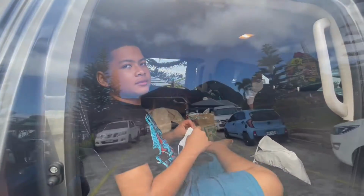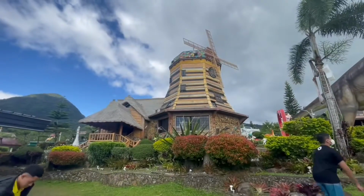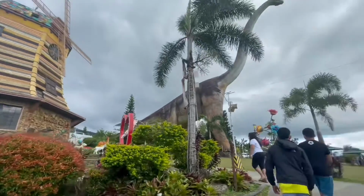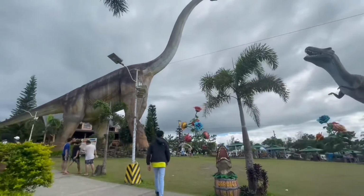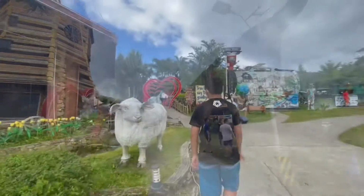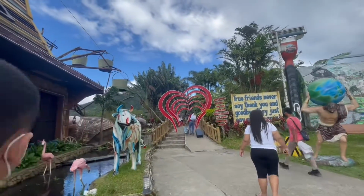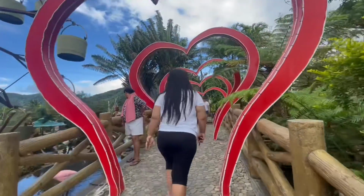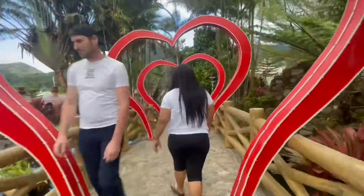We're here only to take pictures. There are also statues around this place. Instagrammable windmill. As you can see, there are Jurassic statues, good for children. This resort is a theme park that can attract all ages, even 100 years old. But if you want a peaceful surrounding, this is not for you.